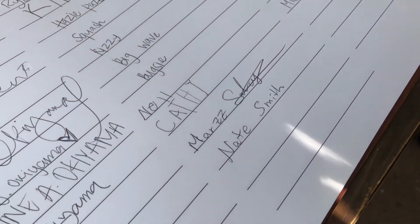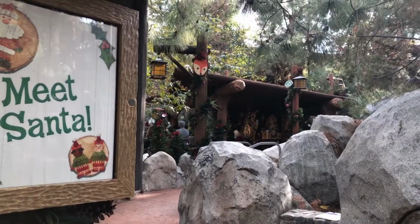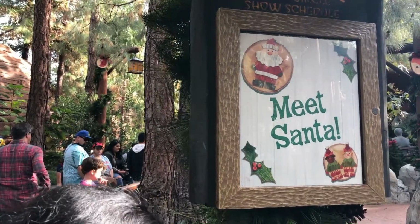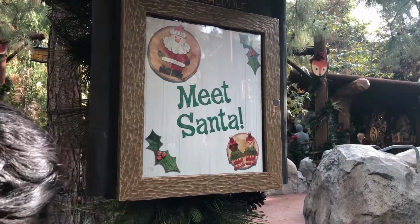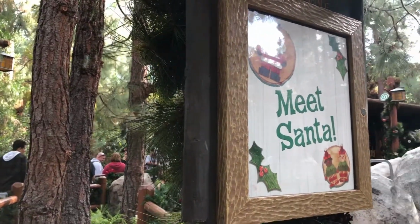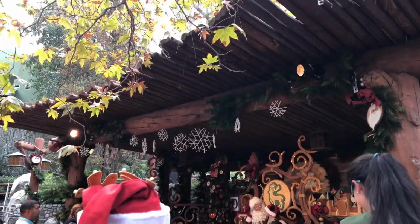These are our names. We've added ourselves to Santa's nice list. So again, we're in line to meet Santa. Big man's up there. They told us about a half hour. So not terrible. The line looks longer than that, to be honest. But they said it's about a half hour, so we're gonna do this before we continue back either to the Festival of Holidays, or we do have a reservation at Lamplight Lounge this afternoon at 2:50. So we're still in line for Santa, but we're almost to the front.